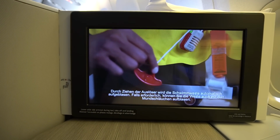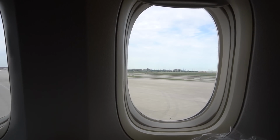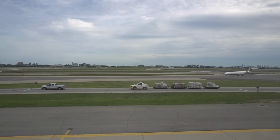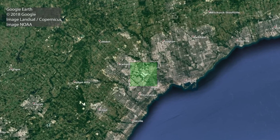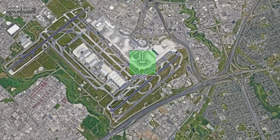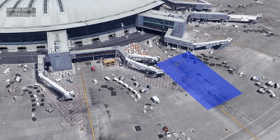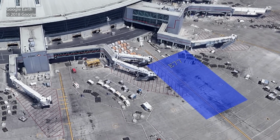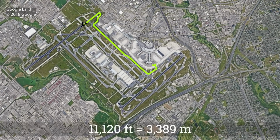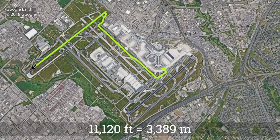Well, unfortunately, the sound quality isn't great here. The plane is already moving and we are leaving our gate, so let's continue with the taxi animation that I have created. The biggest portion of Toronto Pearson International Airport is located in the city of Mississauga. Today our gate of departure is E77 at Terminal 1, which I outlined with the bluish rectangle. From there we taxi to runway 23. With 11,120 feet, it's the longest runway at this airport.